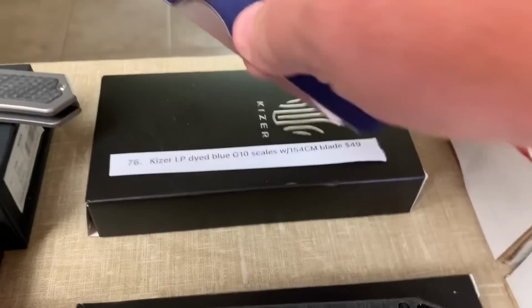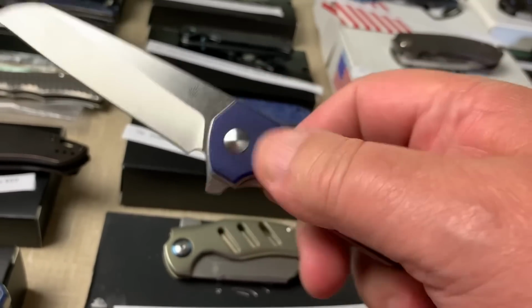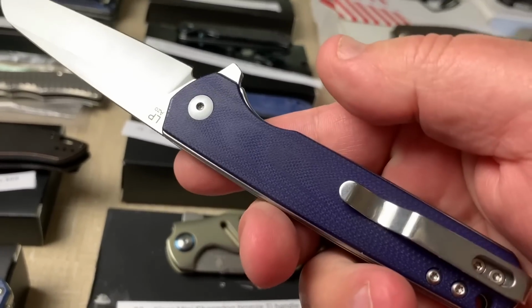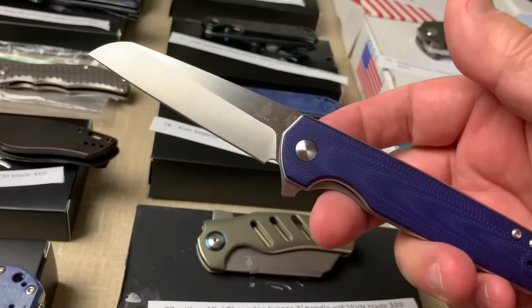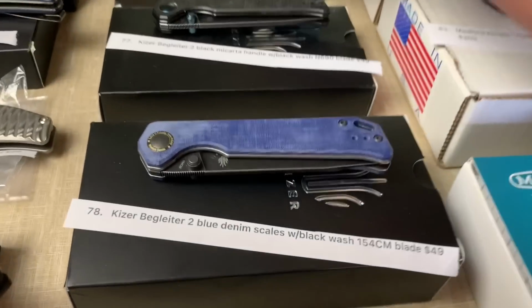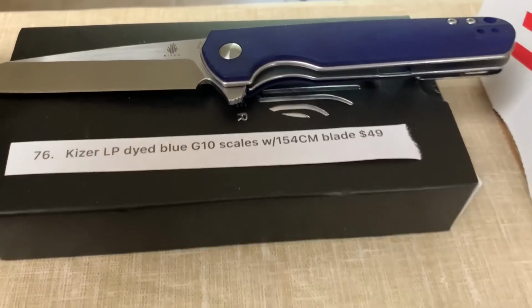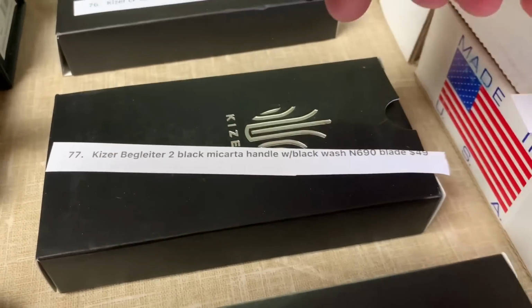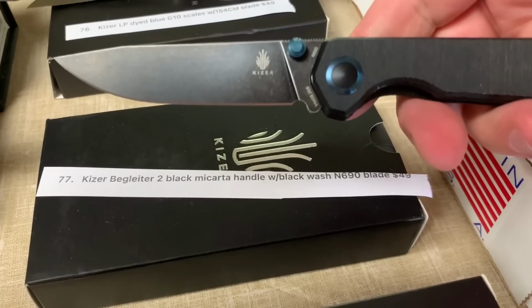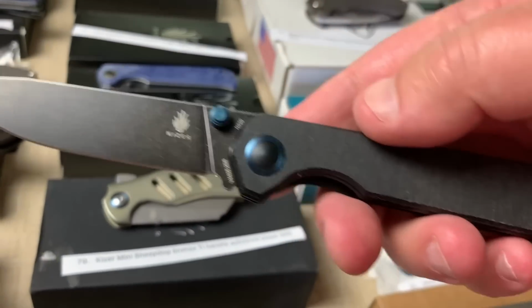Oh, the Kaiser LP. Okay, so this was in my video of dyeing. This is also sapphire blue. I dyed it. And it was a natural G10, but it's not anymore. So it's the LP. And it's not very expensive, my friends. 154 CM, but $49. Here, Baglighter 2, black micarta, black wash blade, N690, and $49.